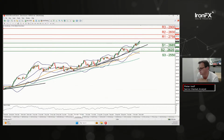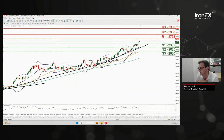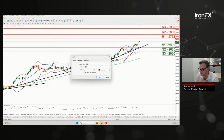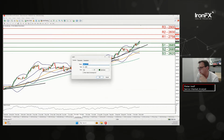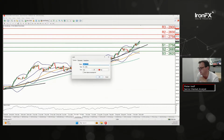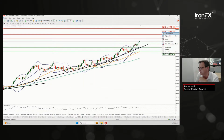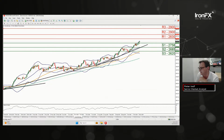Let's correct the levels. Starting with the S3, which is now set at 2,620. The S2 at 2,685. The S1 at 2,758. The R1 at 2,830. The R2 at 2,900. The R3 at 3,000.